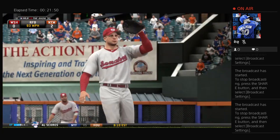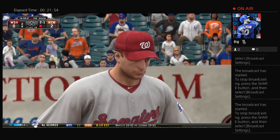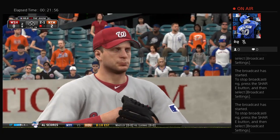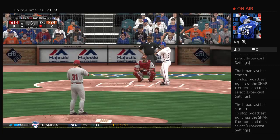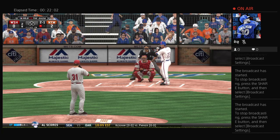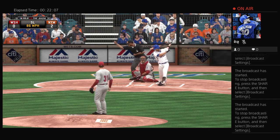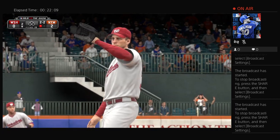That one's more like it, he says. Back to 2-1 now. Yeah, no mistake about that one. That one's right there. 1 out, nobody on. And a big swing and a miss here, 2 strikes.